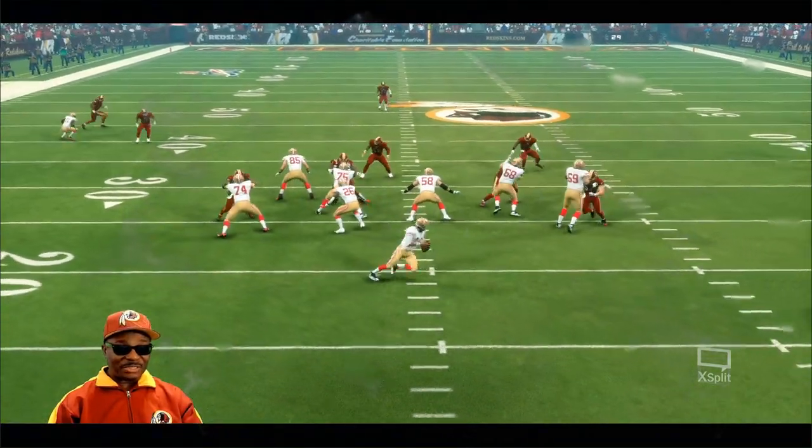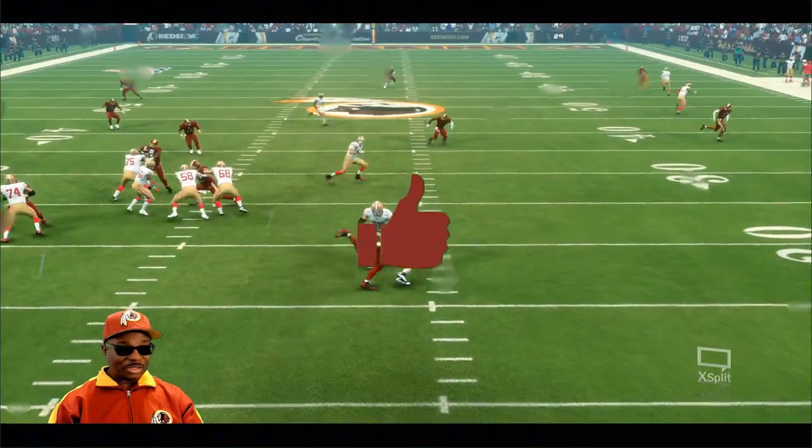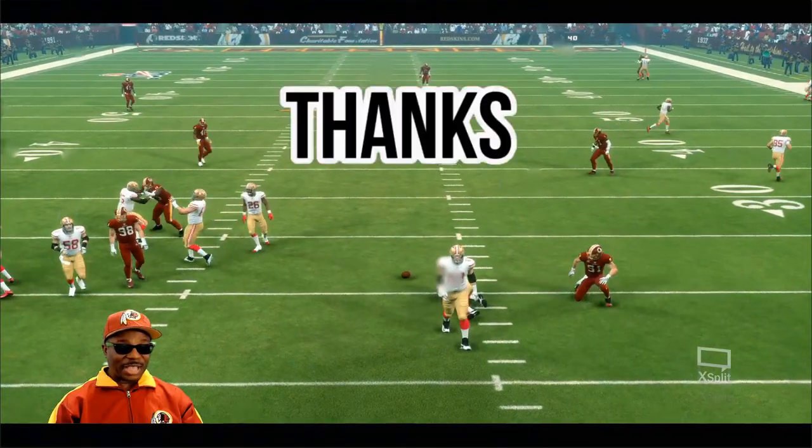That was another play action. Ryan Kerrigan on the sack, baby. Let's go.